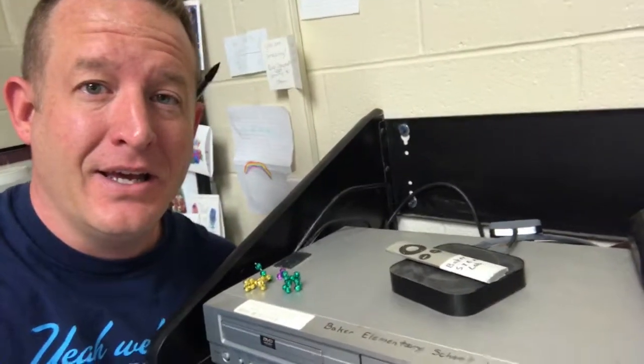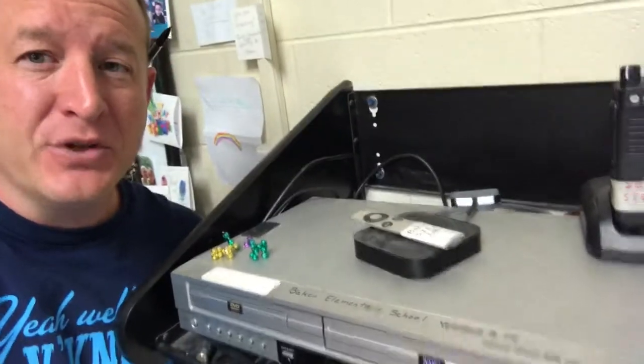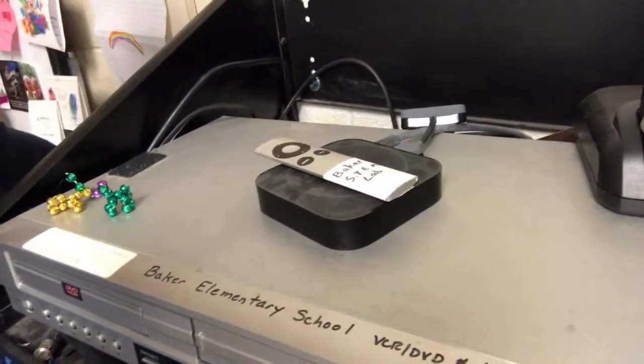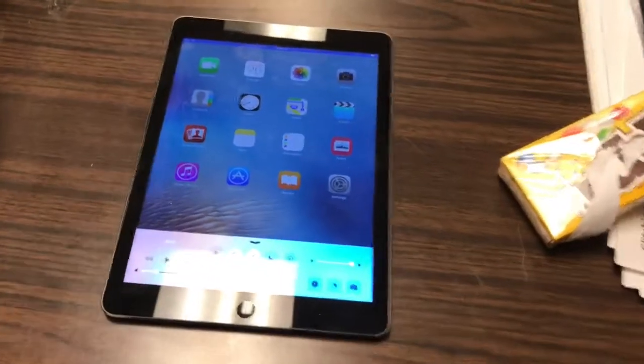Hi TLA STEM colleagues. Time for show and tell with my favorite device here in our STEM lab, which is the Apple TV. So why do I love Apple TV?